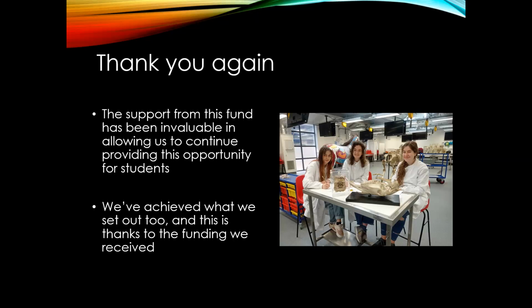And we also were really keen that the students would get an opportunity to showcase their work in the wider university community. So we've set out to do those things. We've achieved both those things and more. And this is largely in part thanks to the funding that we received. So thank you again for your very generous support of this project.